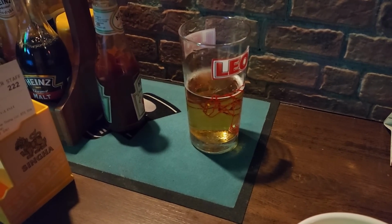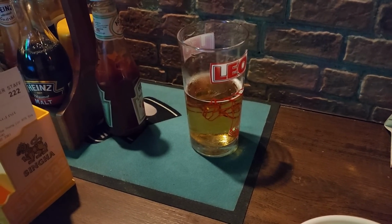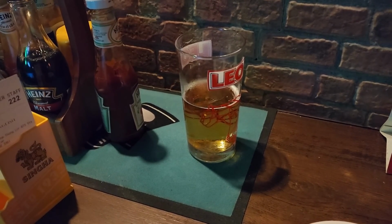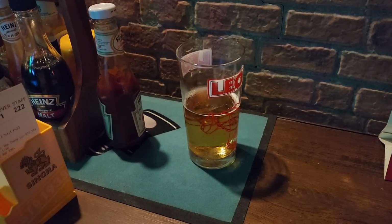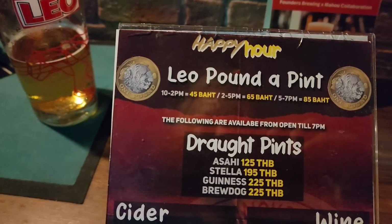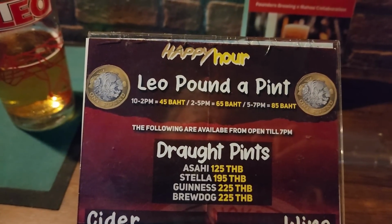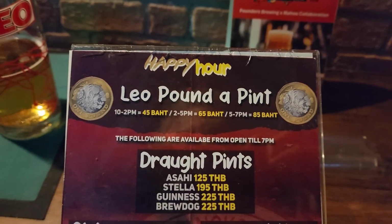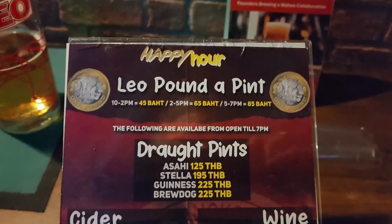That was 85 baht. I want to say it's 65 baht from like 3 to 4, and then 85 from 4 to 6, something like that. Then it kind of tops out at 100 baht. Anyhow, Old English, kind of a notorious spot for day drinking. Oh, you know what? It's right here in front of me. From 10 a.m. to 2 p.m., 45 baht for a Leo. 2 to 5, 65 baht. From 5 to 7, 85 baht. Then it probably caps out at 100 or 110. But still, pretty good deal.